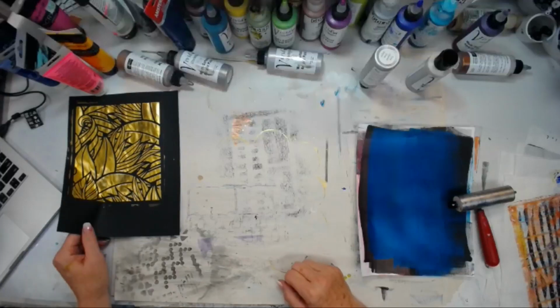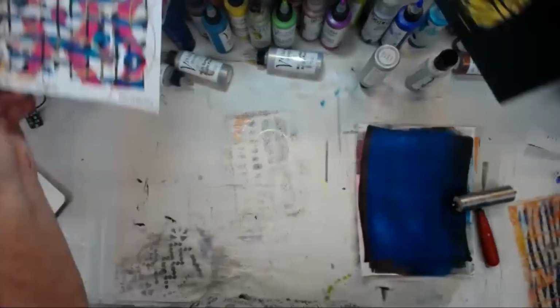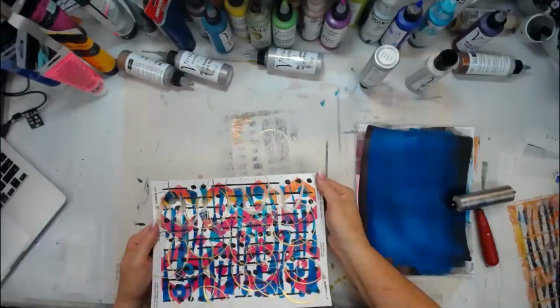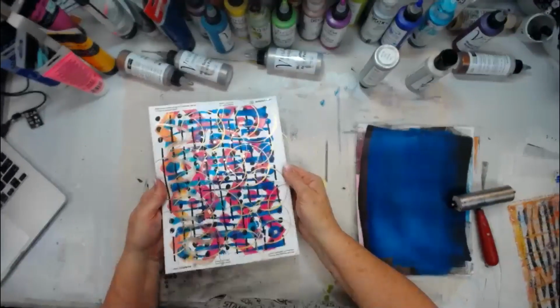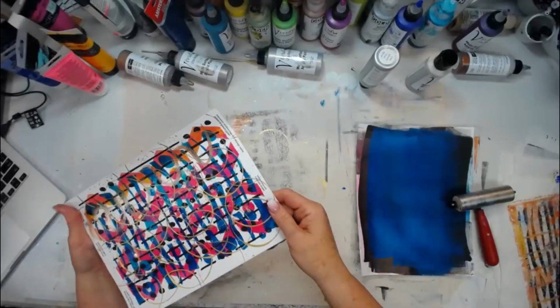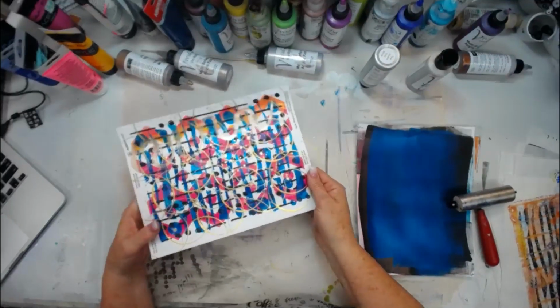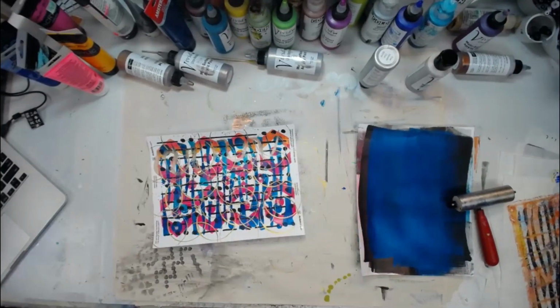Hey, Joyce. So let me put this in a safe place. I'm going to go back to this. Let's see if this is dry now. This one that I printed on labels. These are round labels. And I overdid it with layers because I'm going to pull them off and put them on something. Let's see. Do I have any cards laying here handy?